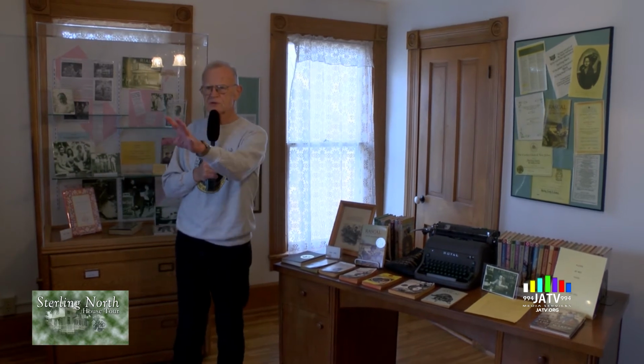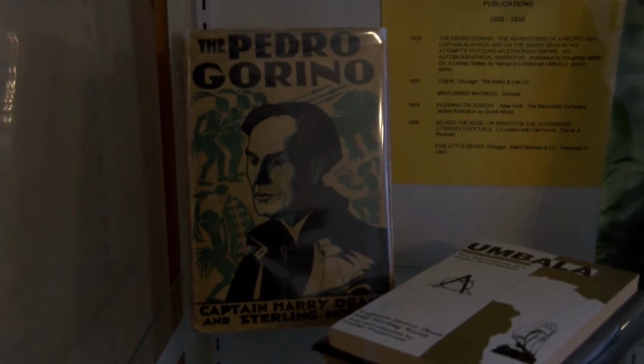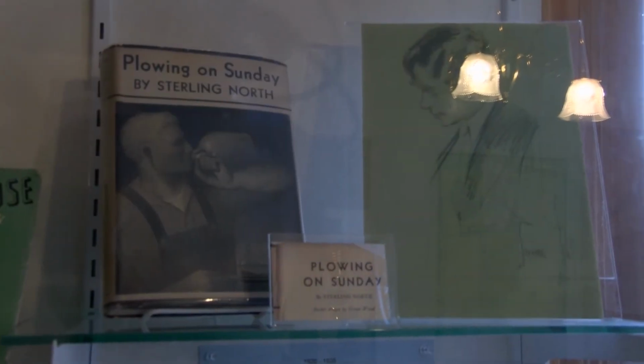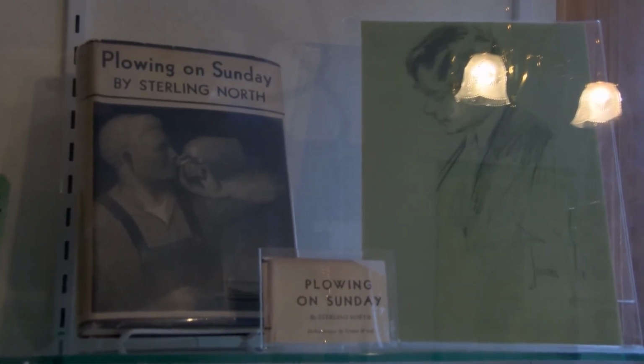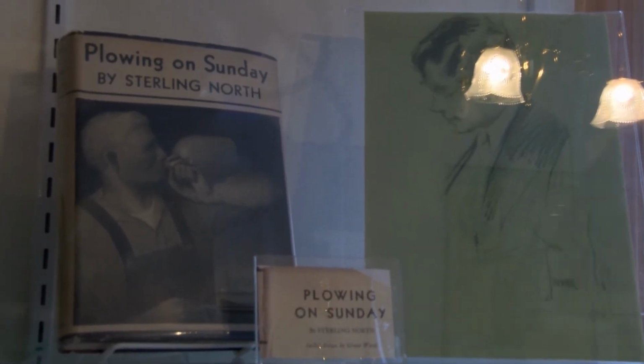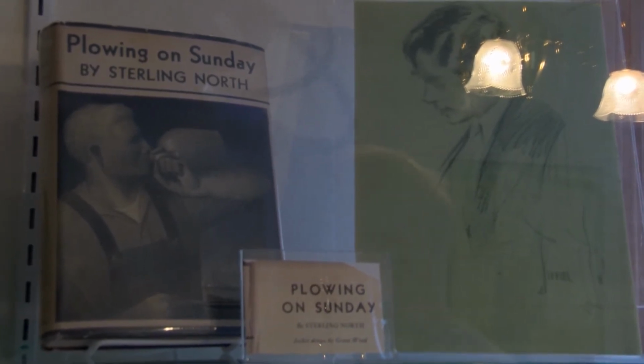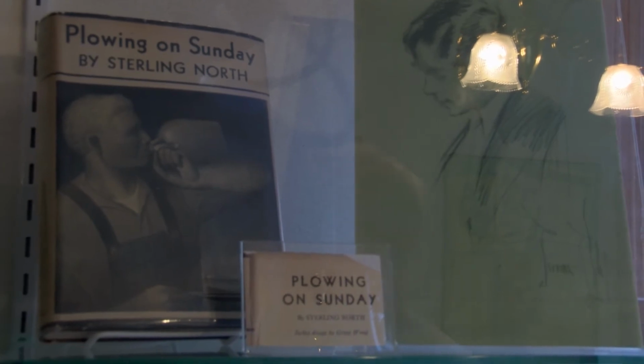In the cases over here are his first books. His first book was Pedro Guerrino. His first novel, which is on the upper shelf, was Plowing on Sunday. This book was unique because it told things about the Edgerton people, but he called it fiction. Edgerton people recognized themselves and had some differences of opinion with Sterling North. In fact, that book was so badly looked at by Edgerton people that it was put on the lower shelf of the library and was actually banned from the library shelves.